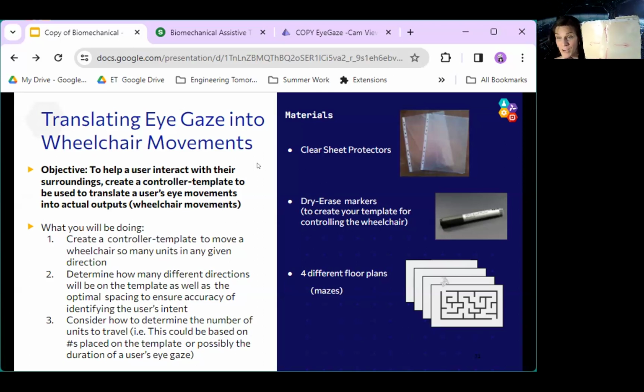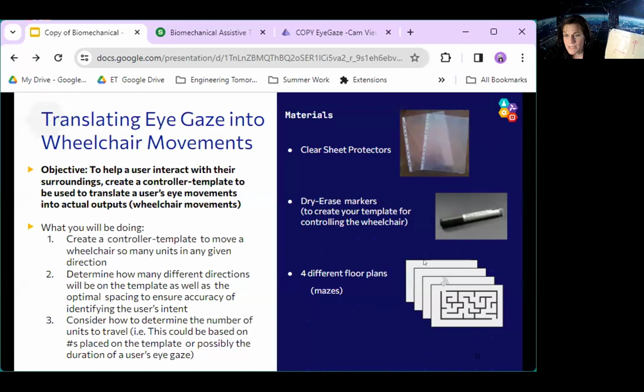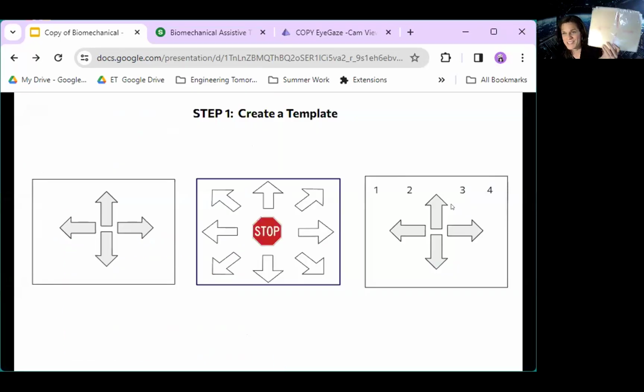If you remember from that very first video, there was a template with some arrows and some other things on the screen, and you'll basically be designing your own. We also included some mazes for you and some pens, and we'll get to what we use those for here in just a second.